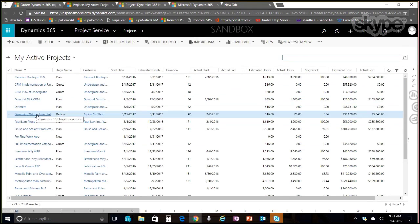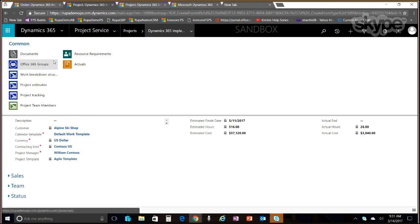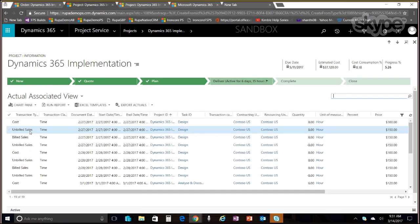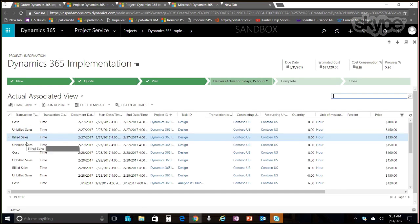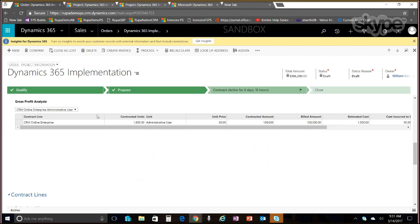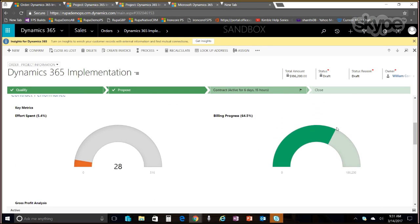Once the time entries are approved, they show up on the project and the contract. So if we go to the Dynamics 365 implementation project that we have got, they will show up on the project as project actual costs and unbilled sales. And once you're able to create an invoice and bill it out, the unbilled sales gets reversed and we create a billed sales transaction against this. And all of that is reflected on the contract as 28 hours and the billing progress.